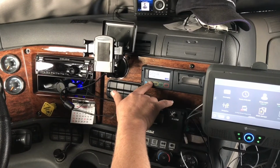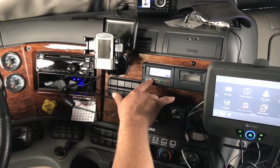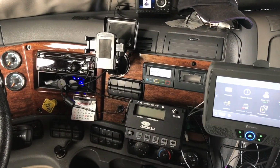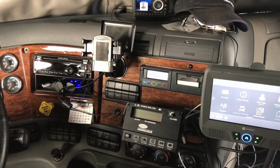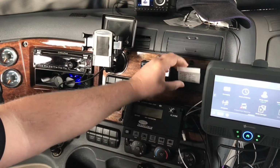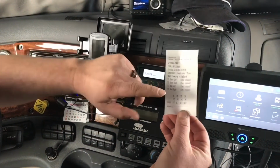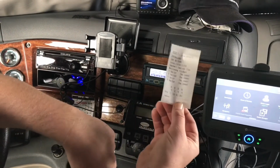So when we get there, we go in. Since I hit redone our journey ticket, I've got to go in and just do a current value. I'll print one out here and show you. It prints out like so, and then we have a readout of all our numbers, and then we sign it and give it to the customer.